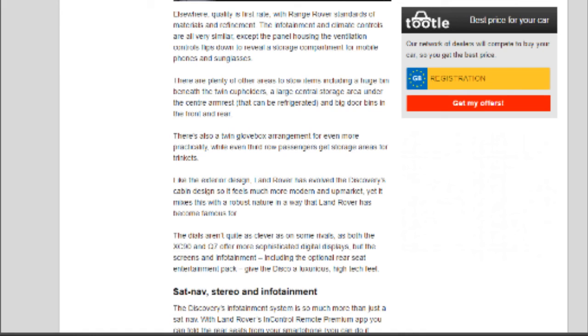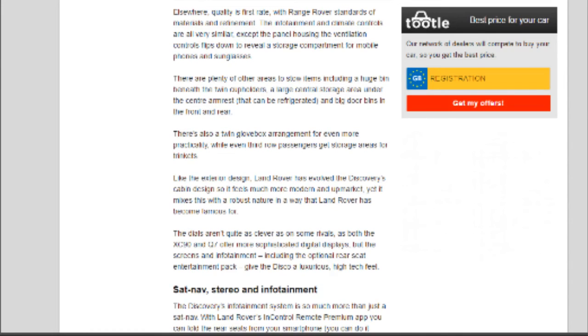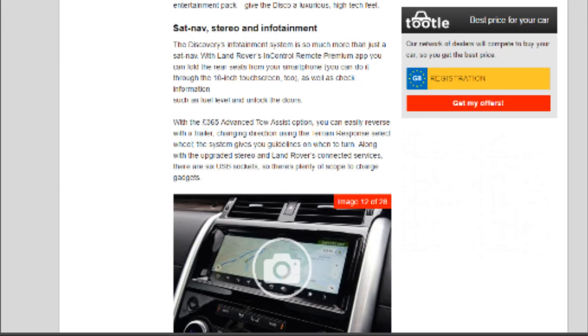The dials aren't quite as clever as on some rivals, as both the XC90 and Q7 offer more sophisticated digital displays, but the screens and infotainment, including the optional rear seat entertainment pack, give the Disco a luxurious, high-tech feel. Sat nav, stereo and infotainment. The Discovery's infotainment system is so much more than just a sat nav. With Land Rover's InControl Remote Premium app, you can fold the rear seats from your smartphone. You can do it through the 10-inch touchscreen, too, as well as check information, such as fuel level, and unlock the doors.